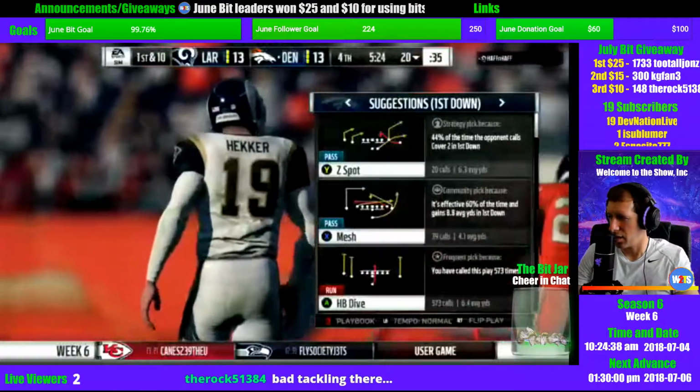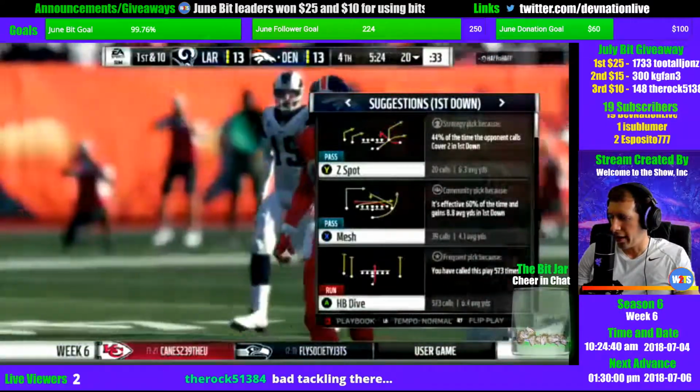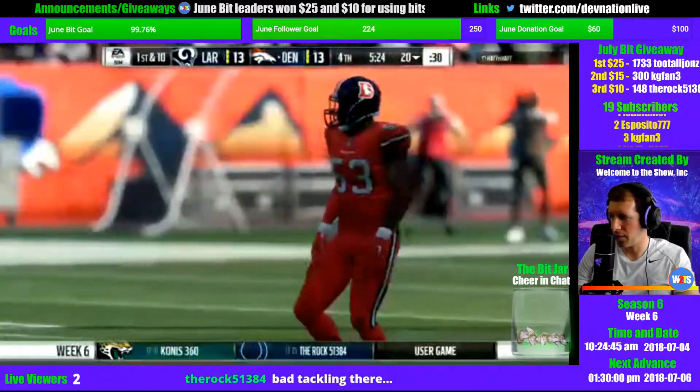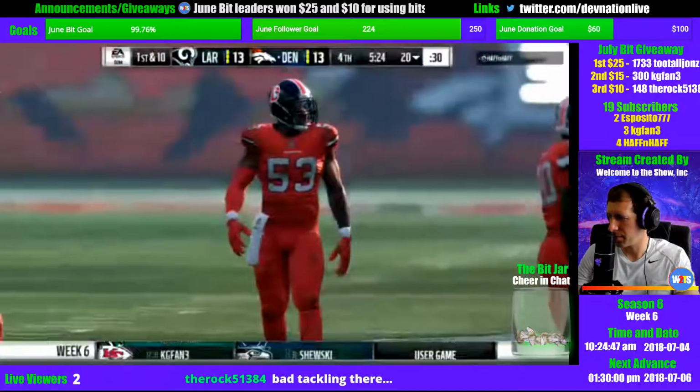Denver offense now as they get set to take over here. See if Denver gets some momentum here, but you never know. When you go for a field goal, look out for a turnover, look out for a pick 6 or maybe something. The offense not too happy.